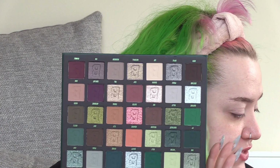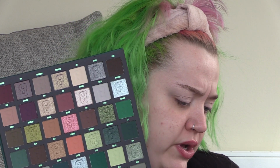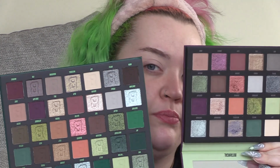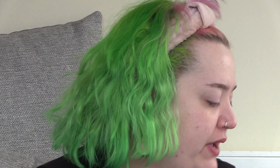I will admit they have definitely listened to us. Like in this one, the deepest shades were Clay and Eggplant, whereas in here you've got Eggplant, you've got Moth, which is a super dark brown, we've got Spruce, which is a very dark green, and Ivy, which is a super dark green. We have got Clay, but we've also got Bramble, which is a little bit deeper. I think I'm much going to prefer this one. So let's get into it.